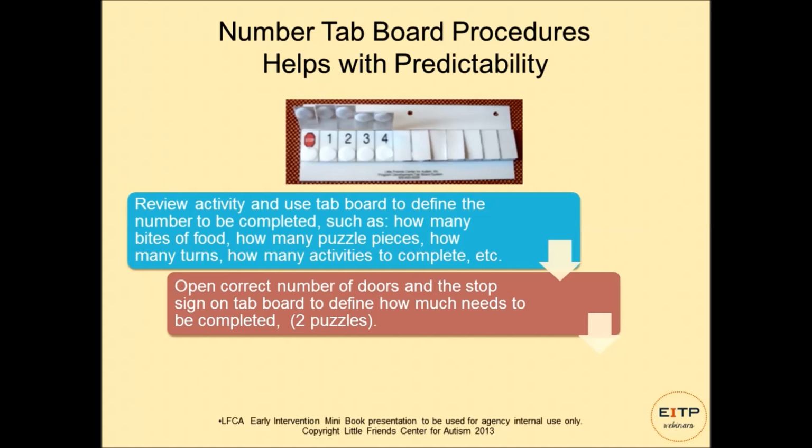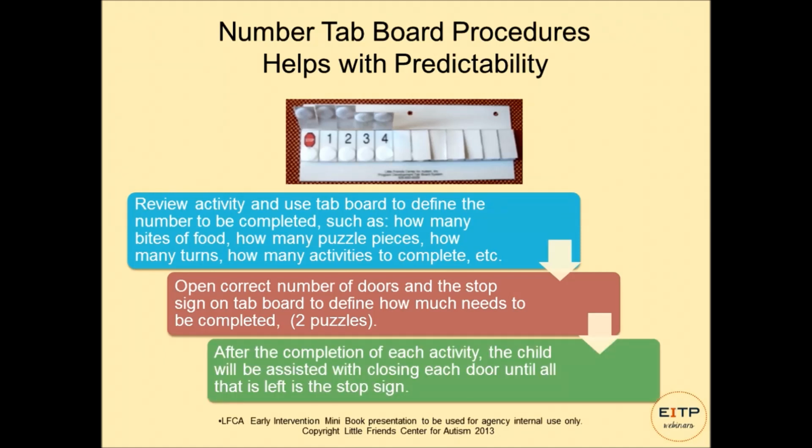And it might be some of your higher functioning kids, it might be like they have to do 2 puzzles or 3 puzzles. They have to complete 3 small puzzles. And again, like I said, anything that is number-based is really helpful. If you go on to the next page, after they complete each activity, of course, the last thing that they're going to see is the stop sign.